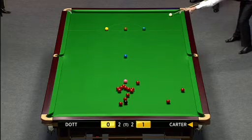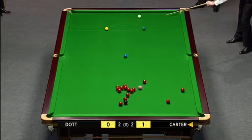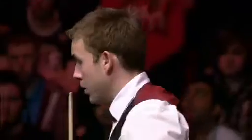As far as Mark's concerned, he's quite happy with that black still tied up. He wasn't bothered about bringing the black into play. Pots the blue, gets 48 points in front. Still 59 remaining. Not certain where the next red comes from.